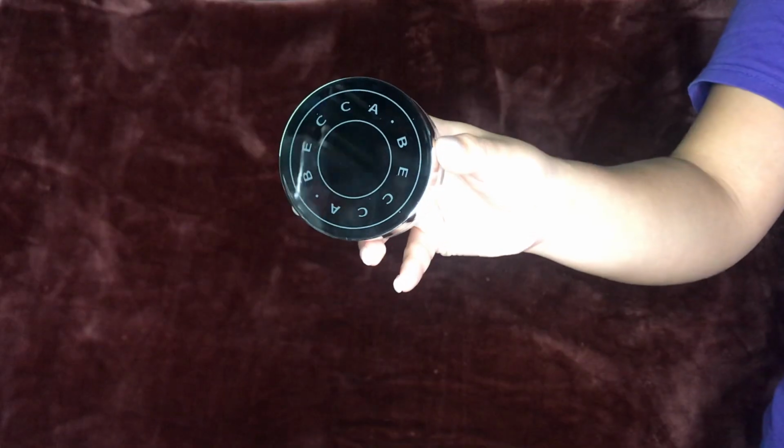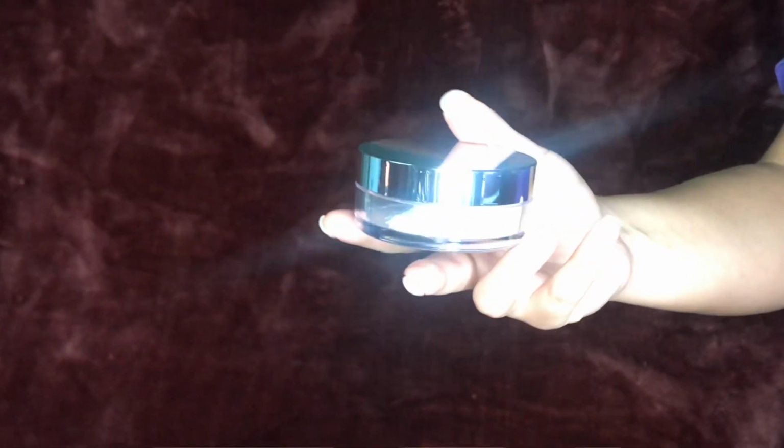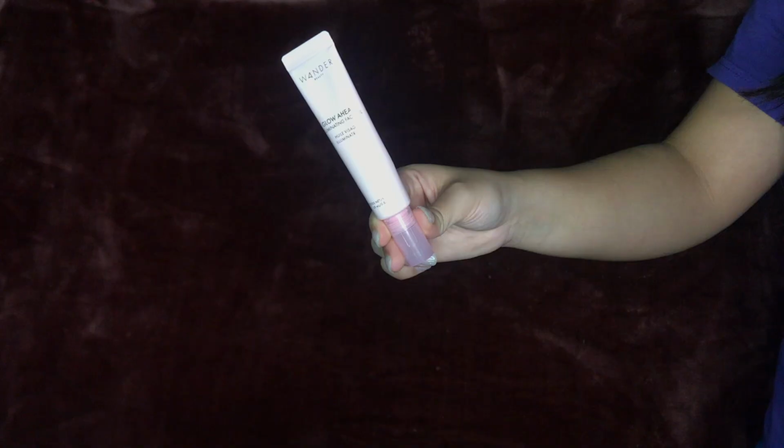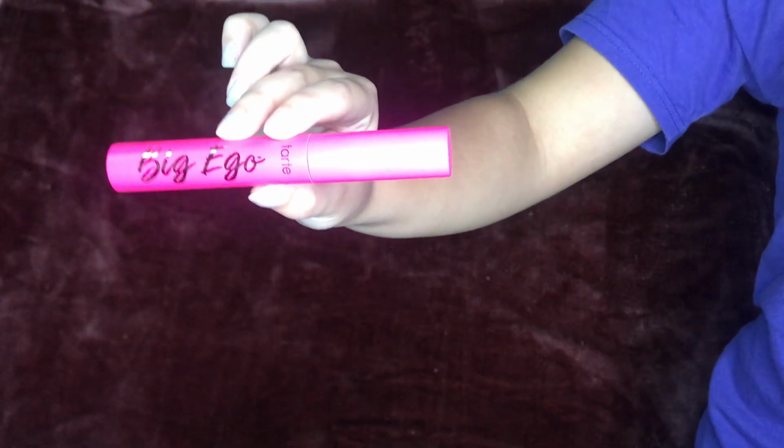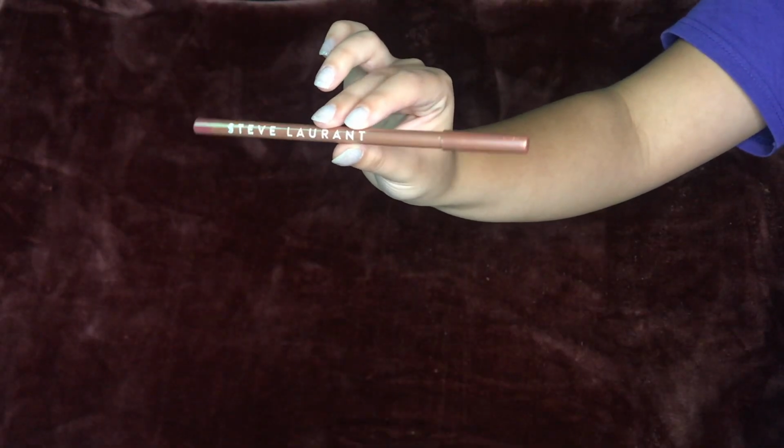So we have the Becca Hydra Mist Set and Refresh Powder. We have the Glow Ahead Illuminating Face Oil. We have two Duo Shimmer Shades. We have the Big Ego Mascara by Tarte, brand new. And we have a Steve Laurent lip liner. I use it as a lip liner, but I'm guessing you could also use it as an eyeliner. And that's all that comes in our BoxyCharm.